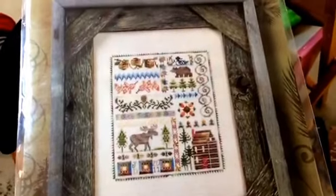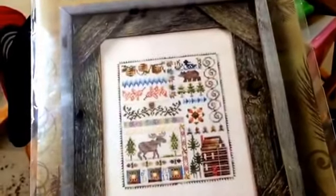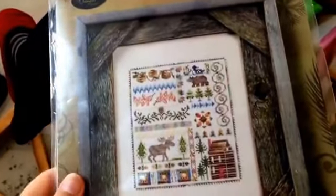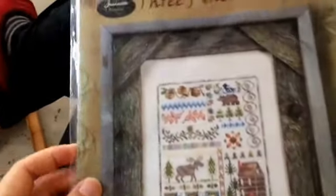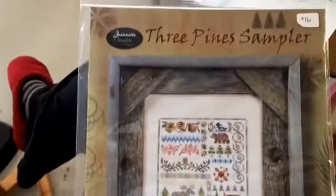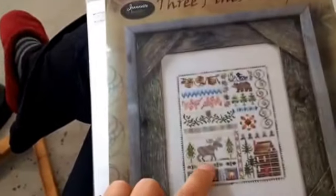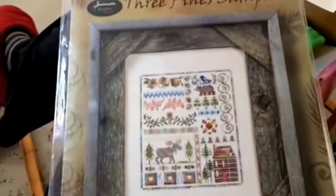Okay guys, I bought a couple of new patterns. They have a store here. Of course, Catherine brought her store with her. Unfortunately, I can't film in there because it is cray-cray. So I'll just show you what I bought. So this is my first Jeanette Douglas pattern. She is a Canadian designer, and it is called Three Pines Sampler. Look at that. I had to buy it, of course, because it had a little moose. So I look forward to doing that one.